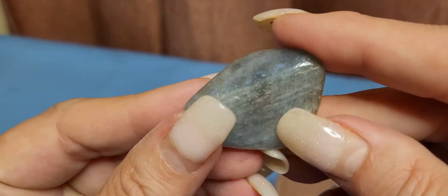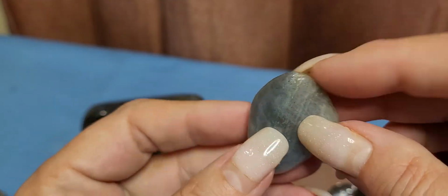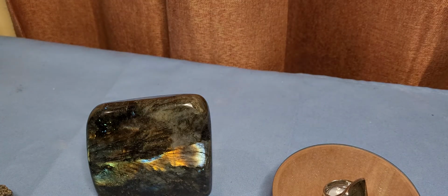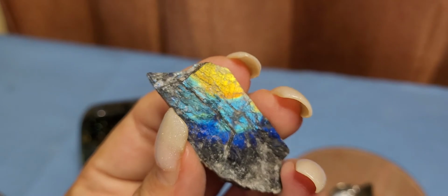I think this one was more like a gift. Let's get the direction. Oh well, it's in that one part. It's really pretty. And this is spectrolite. So we talked about earlier, and bam, look at that. Didn't have to do much but turn it like that. See how bright those colors are?